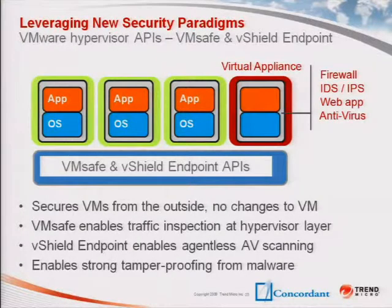Lesson number 2 is leverage some of the new security paradigms that are coming out. VMware had an announcement today around vShield Endpoint, which is a new set of APIs and completely complementary to a different set of APIs they announced at the last VMworld, known as VMsafe. How many folks in the room are familiar with VMsafe as a technology? Okay, a few hands up.